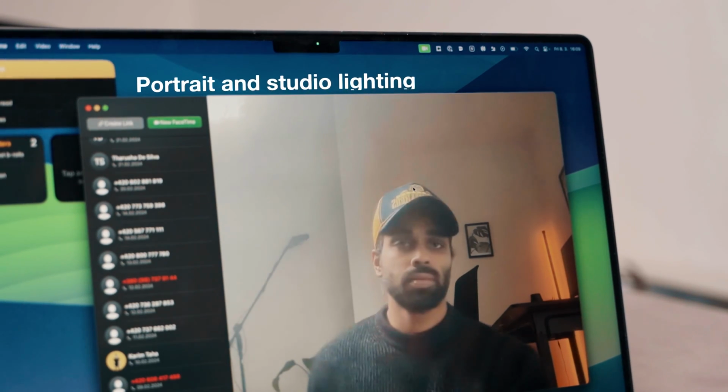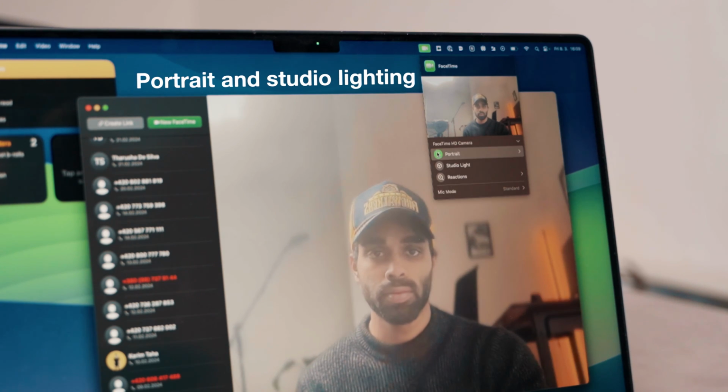Number 6, turn on portrait and studio lighting effects in FaceTime.